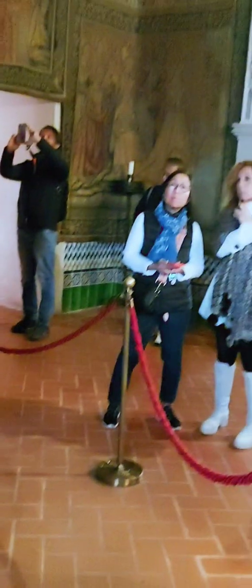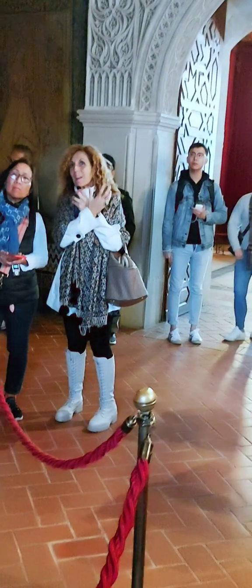Imagine, no heating. This place is extremely cold in winter. The city of Segovia is very cold. Now we have glass on the windows, but 500 years ago, no glass in the windows.